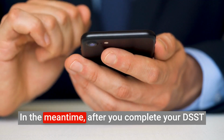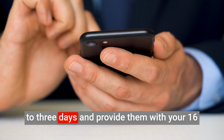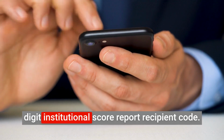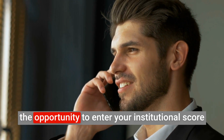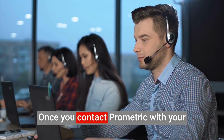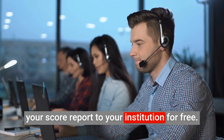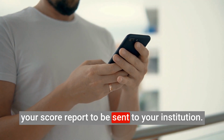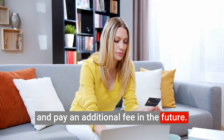In the meantime, after you complete your DSST exam, you must contact Prometric within 2 to 3 days and provide them with your 16-digit student registration number and 4-digit institutional score report recipient code. Inform the representative that you did not have the opportunity to enter your institutional score report recipient code when you registered. Once you contact Prometric with your institution's 4-digit code, they will forward your score report to your institution for free. If you don't contact Prometric and request your score report to be sent to your institution, you may have to order an official transcript and pay an additional fee in the future.